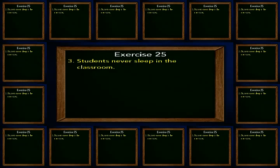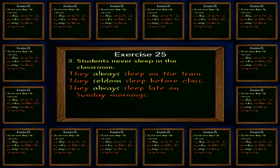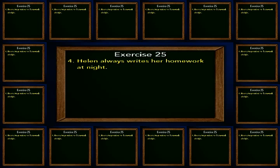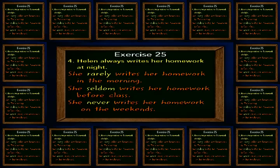Students never sleep in the classroom. Maybe you wrote, they always sleep on the train. They seldom sleep before class. And they always sleep late on Sunday mornings. Number 4, Helen always writes her homework at night. You wrote, she rarely writes her homework in the morning. She seldom writes her homework before class. And she never writes her homework on the weekends.